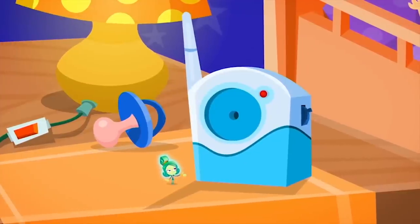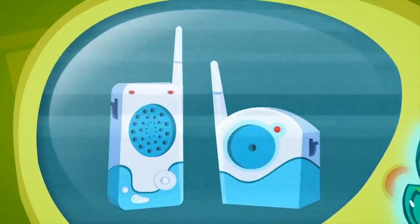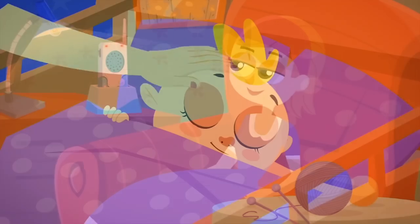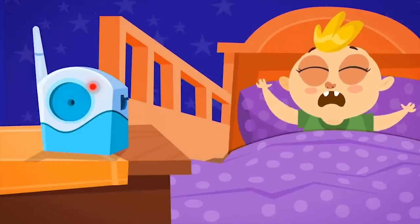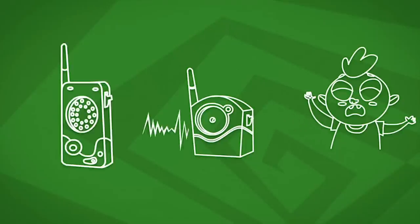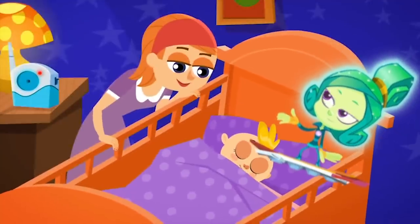A baby monitor helps parents watch over their babies. The system has two units that look like wireless telephones. The parents keep one of the units by their side and put the other one in the room where the baby is sleeping. If the baby suddenly wakes up and starts crying, the unit in the baby's room will pick up the sound and send it by radio waves to the parents' unit. Mom or Dad will hear the crying and go and comfort their child.